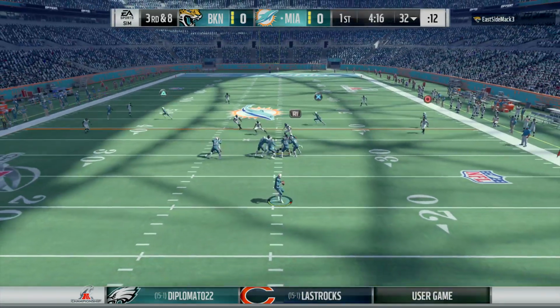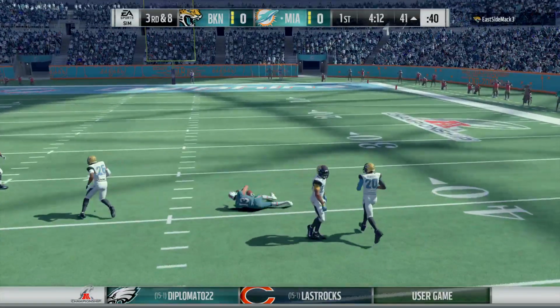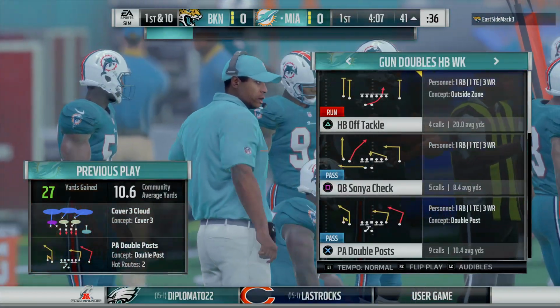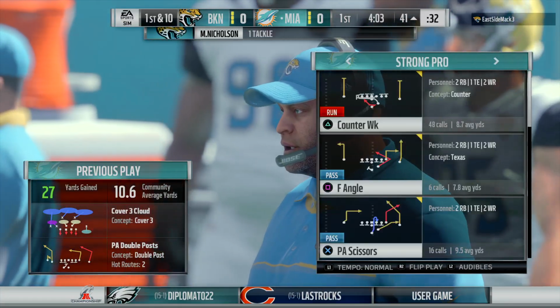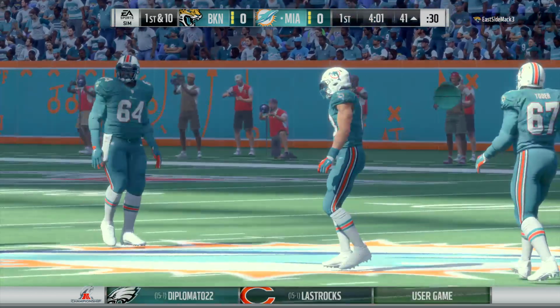To throw on third down. Bender. Over the middle, complete. It's Brewer. A very solid gain of 27. And just a small glimpse there as to why they like this rookie so much. And that's why they lit up a little bit in our meetings with the coaching staff, didn't they? When we talked about him, they did.